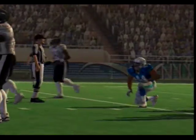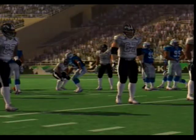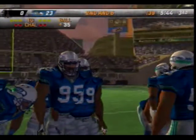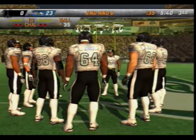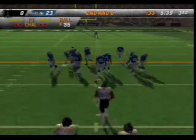The best backs in the league average 4 to 5 yards a carry. But there are a lot of things that go into a successful running game. You got to have good play calling, good blocking up front, and a back that can take advantage when he sees the opening. 4 yard gain on the play.